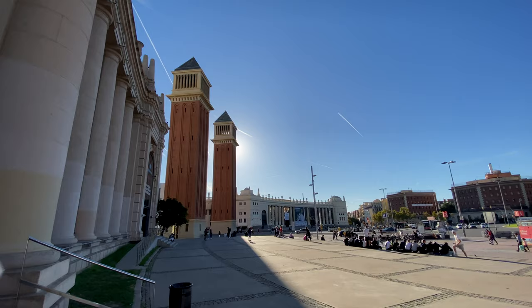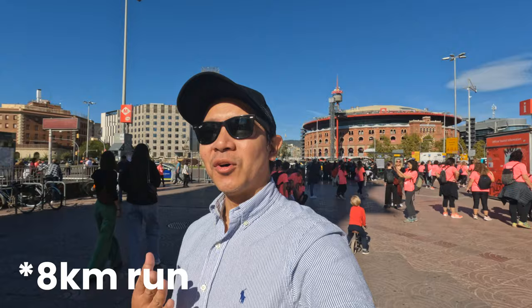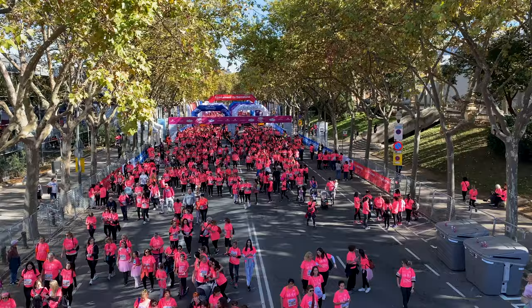Welcome to Plaza de España. So the marathon that we saw earlier, it ends here. So you see loads of people. So I'm gonna go towards the top of the hill so that I could get a much better view of all the surrounding area.